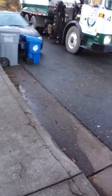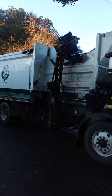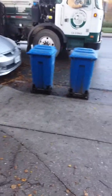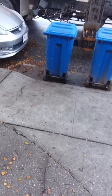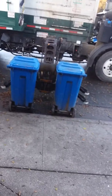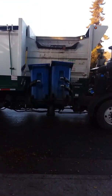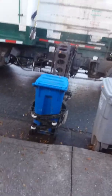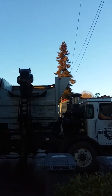Alright, here comes the next can. Oh, he got it! Into the hopper! Oh, cool. I didn't know the arms were down on it. Oh, you got them. Leaky. Like, just close the way it's supposed to. Into the hopper!